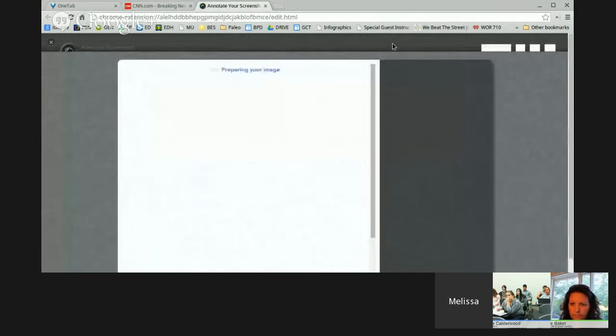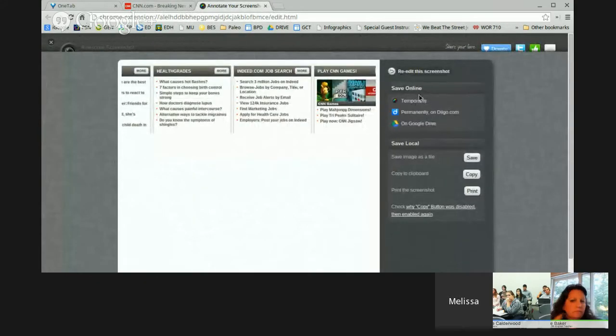Once you hit done, it'll give you some options as far as where you want to save it. And it does connect right to your Google Drive, which is really nice. So that is Awesome Screenshot.